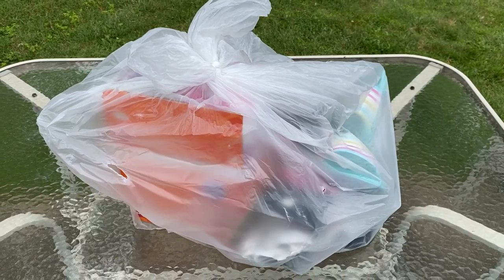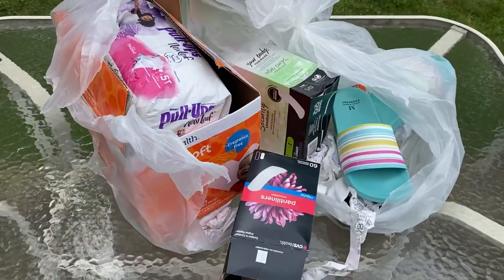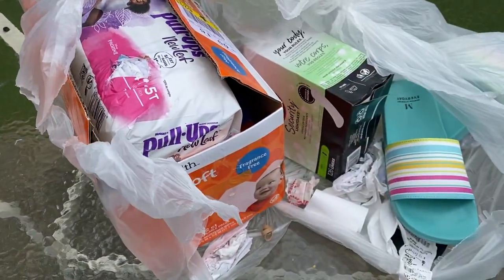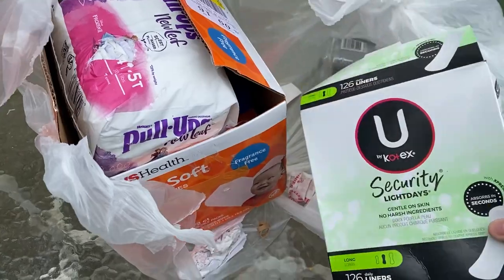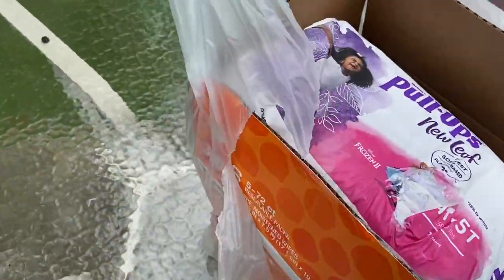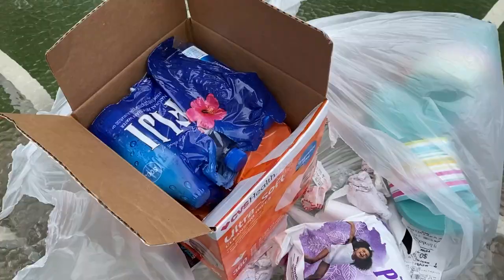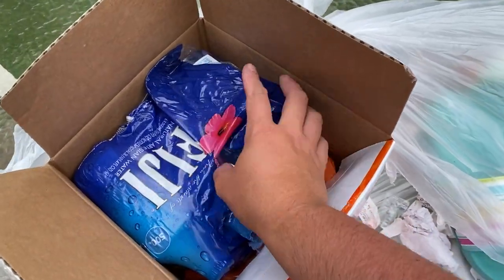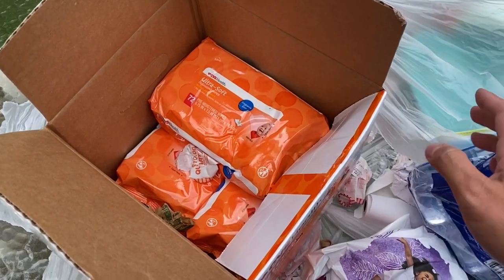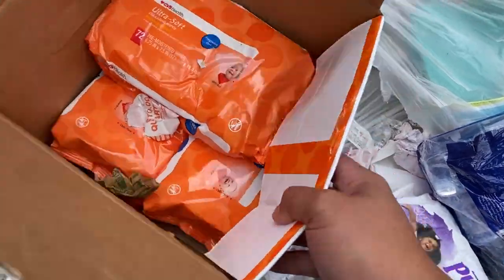We also got this grab bag from the CVS dumpster. So let's see what's inside. All right, so we have some panty liners. More panty liners. We have diapers, Pull-Ups, newly 4-5T. That's perfect. We also got some Fiji water, which is a nice little surprise. And a whole box of wet wipes. Perfect. These are great for my daughter.